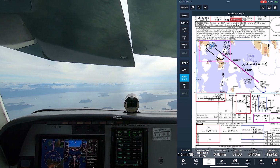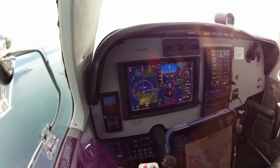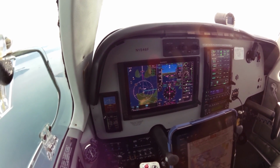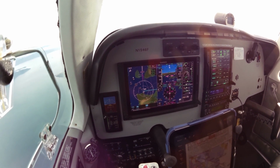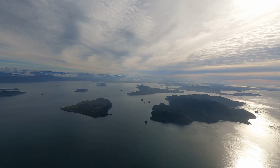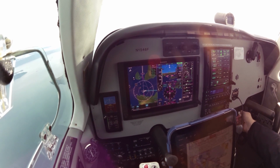We'll go approach flaps when we get to Soklo, when we start the descent. Speed is good. Here comes the glide path, the DNAV path. Phoenix 516, contact tower. Speed checks, it's active. Approach flaps.